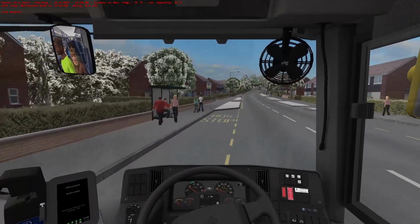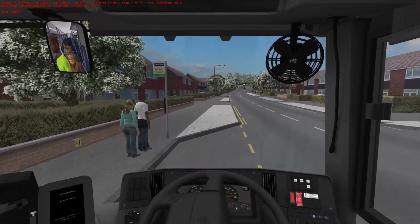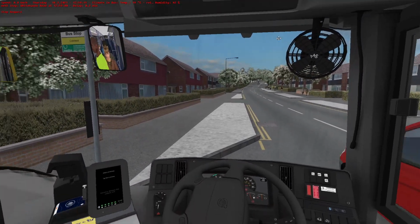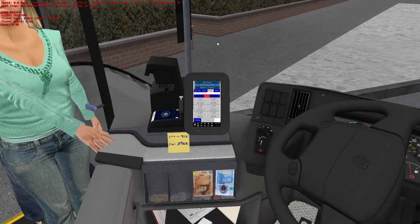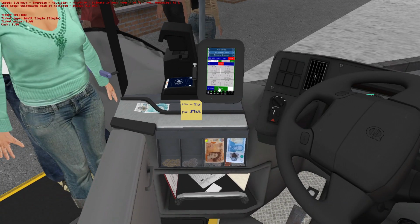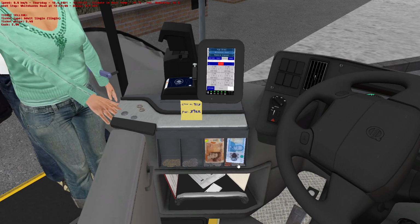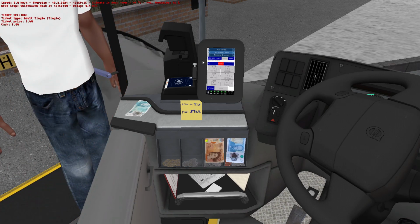Oh, what's that coming down the hill? Right eclipses as well. Yes, I like a bit of a right eclipse. Please. Single.